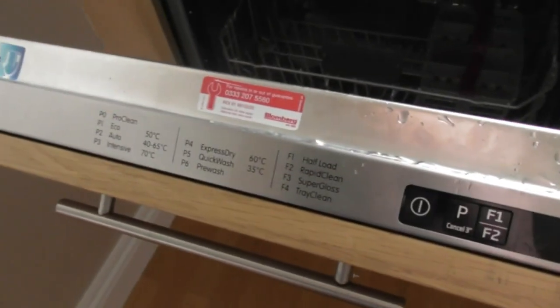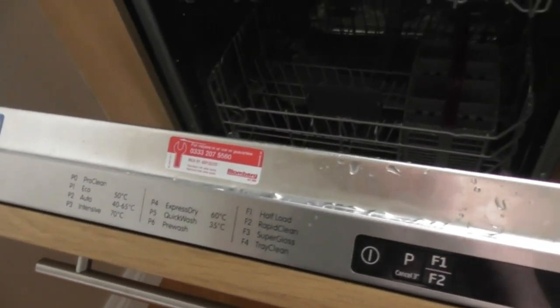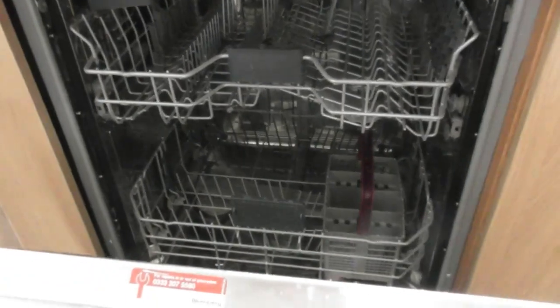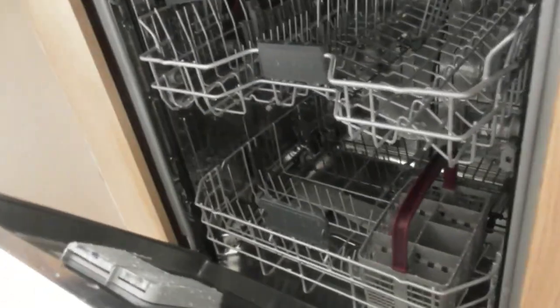So yeah, thought this would be the demonstration of this Blomberg dishwasher anyway. It looks very new to me, especially with nothing in it. But hopefully we might be able to put some cutlery and plates in there, especially when there's dirty stuff in it.